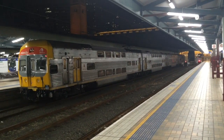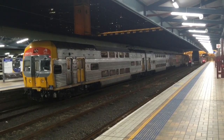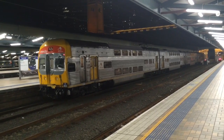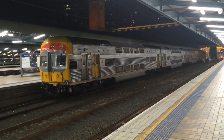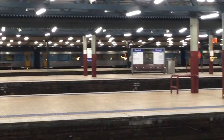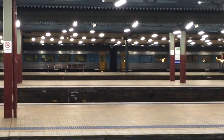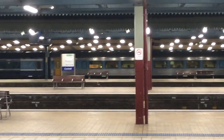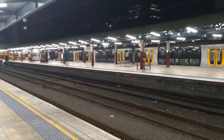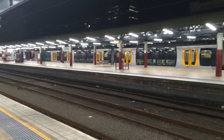Back upstairs on the Sydney Terminal platforms, I'm currently standing on platforms 8 and 9. Over on platform 7 we have V48. It is a Mount Victoria service departing shortly. Over there in the distance, there's an XPT. I'm not too sure where it came from or where it is going. Over on platform 12, there's Oscar H11.